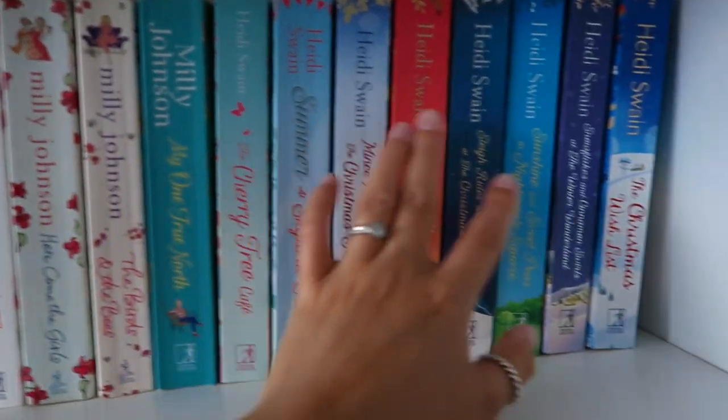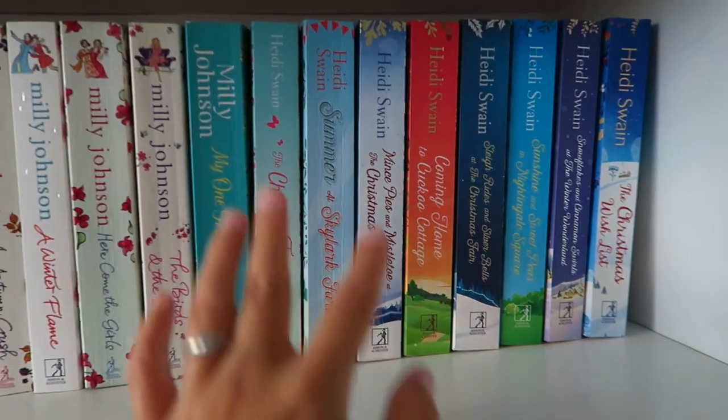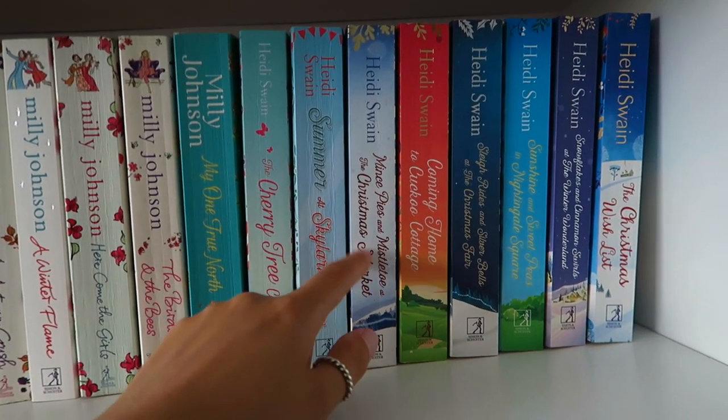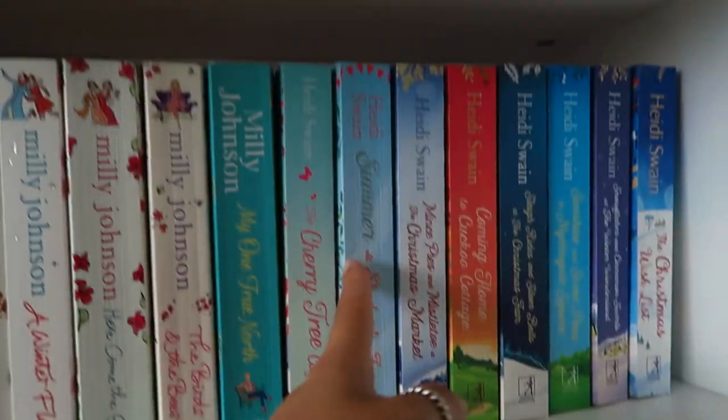But I've managed to tie it in with my Heidi Swains, so that works quite well. It was a tie-up of keeping Heidi Swain in here or Kathy Bramley, and I've decided to keep her because I really want to read this. I just need to find time.